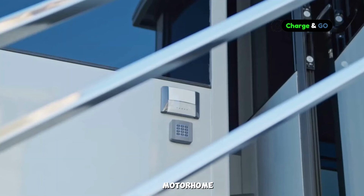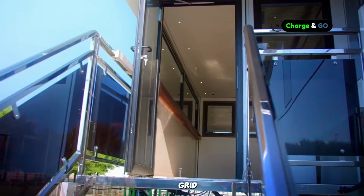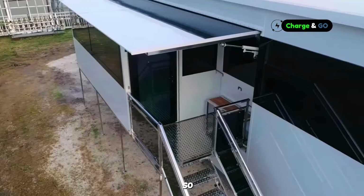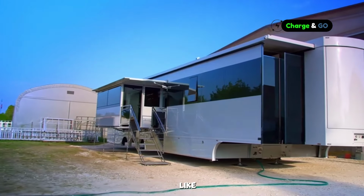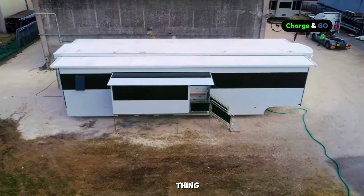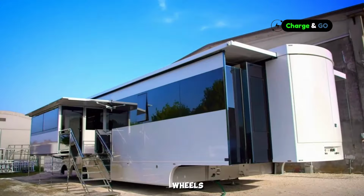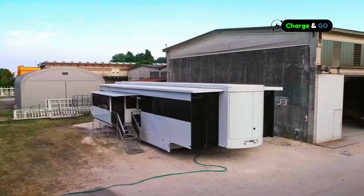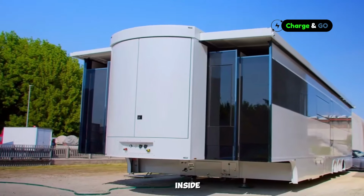CMC Aluna Motorhome, the future of off-grid living. Right, let's talk about the CMC Aluna, a motorhome so futuristic it makes a Tesla look like a horse-drawn carriage. This thing is basically a spaceship on wheels with an aerodynamic design that wouldn't look out of place in a Star Wars film. But the real magic happens inside.